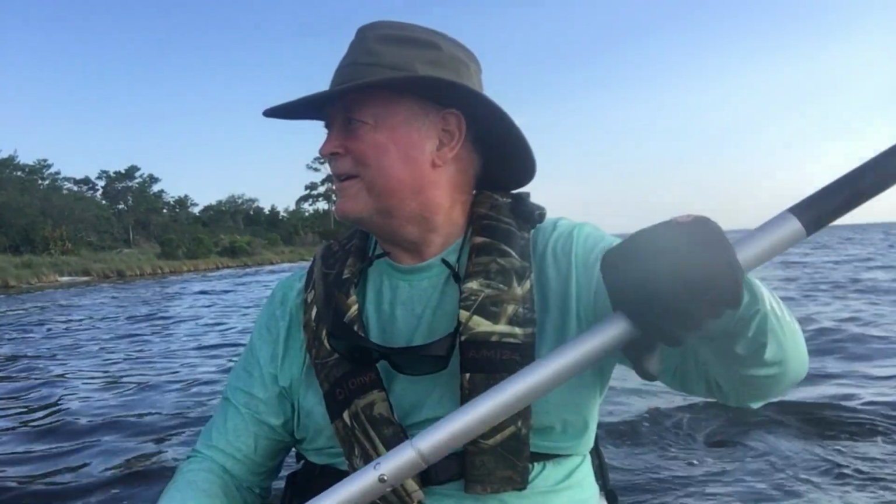I paddled most of the bay trying to get back. I got out in the middle, and it was very choppy, about 1.5 foot waves. But I've got the wind on my back, so it's really pushing me good and hard. So I got over here close to the edge, and it's a little calmer, and maybe I can see some more wildlife.